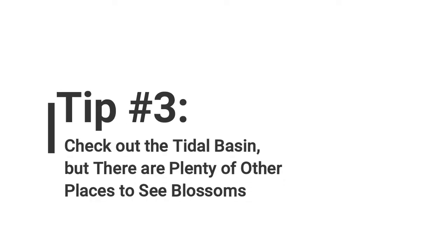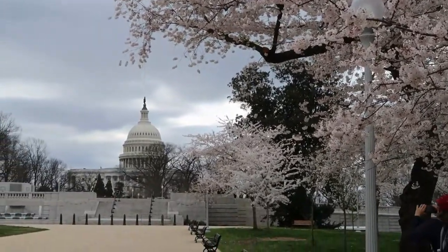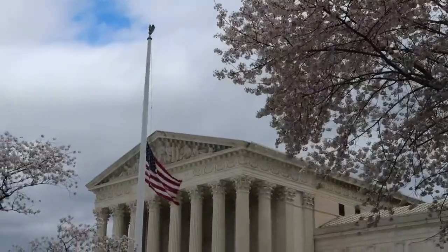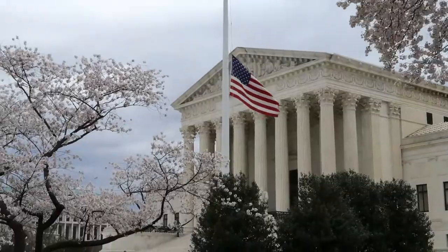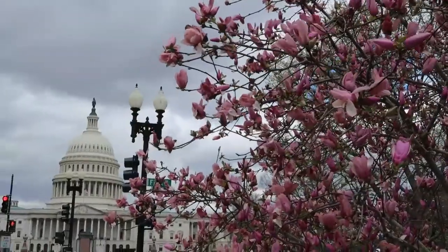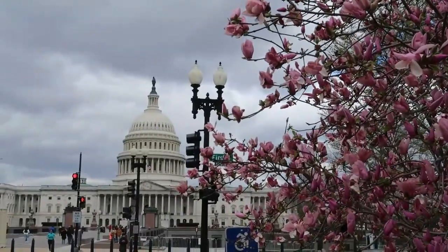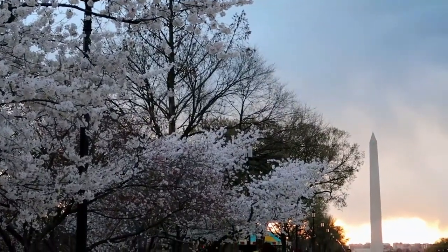Tip number 3 is to get outside of the Tidal Basin. The Tidal Basin is the most famous place in Washington, D.C. in order to view the cherry blossoms, and it's incredibly beautiful, but there are plenty of other great places as well to be able to see blossoms with a lot less people. For example, I found some great blooms around the National Mall, the Supreme Court building, as well as the Lower Senate Park near the Capitol building.